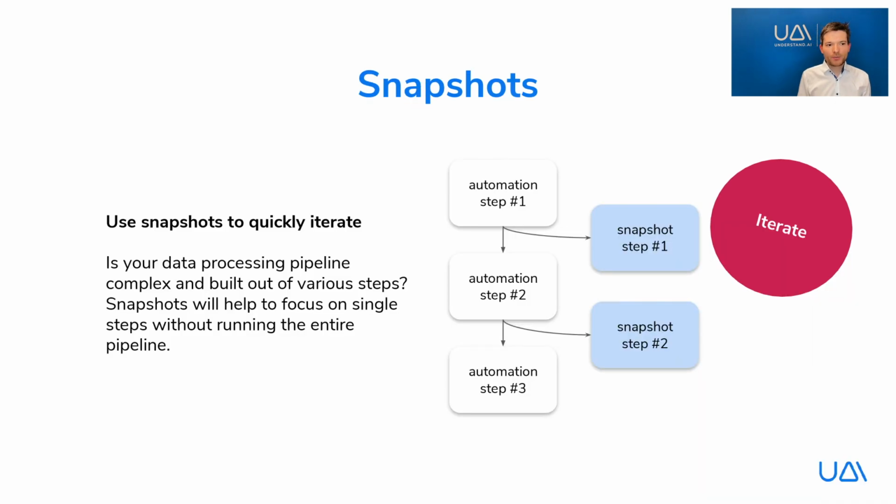The next one, which directly comes with that, is the snapshots. So if you have such a pipeline and you want to iterate on automation step 3, for example, but it takes an hour to run step 1, and it takes 2 hours to run step 2, and you now have a little change in step 3, it's really annoying if you always have to wait 3 hours until the data makes it to step 3. So this is why we implemented a snapshot system. And the snapshot system helps us to have a snapshot of every single step of the pipeline.